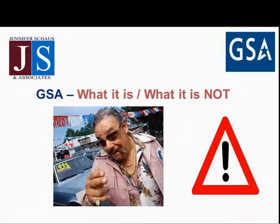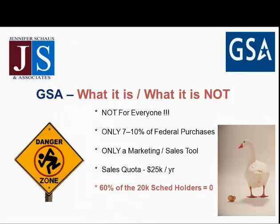Okay, GSA, what it is, what it's not, and just some precautions. What it is, it's certainly not for everybody. Only 7 to 10% of federal purchases take place through the schedule. Yes, that's a small percentage, but it's actually a high dollar amount. So you want to make sure that you've done that upfront research as well as talking to your prospects and understanding how they purchase. Do they use the schedule? Are they using maybe another schedule? What is their focus and how do they purchase?